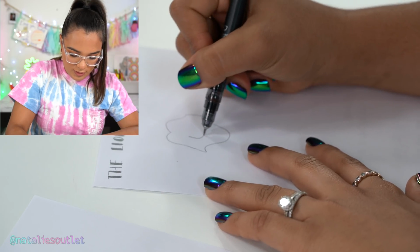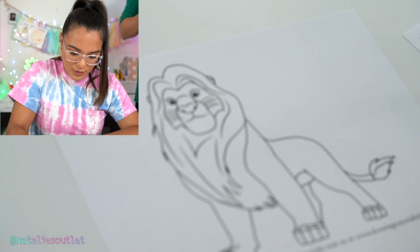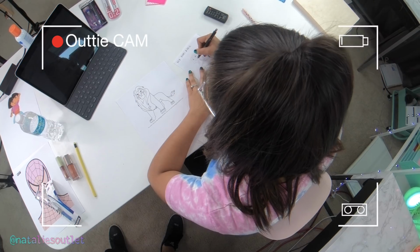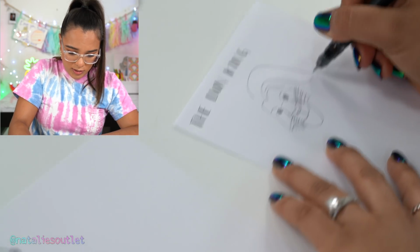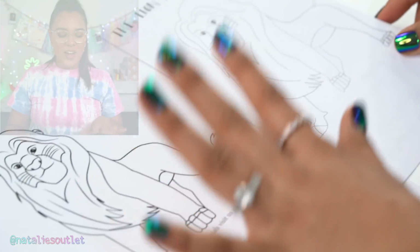All right, so now for the ultimate drawing test, I'm gonna be drawing Simba. Oh my god, this is actually really hard. Will this be a fail or a holy grail? Oh god, his eyes look weird. Not bad. He has really good hair. Simba has really good hair. This is what I got.